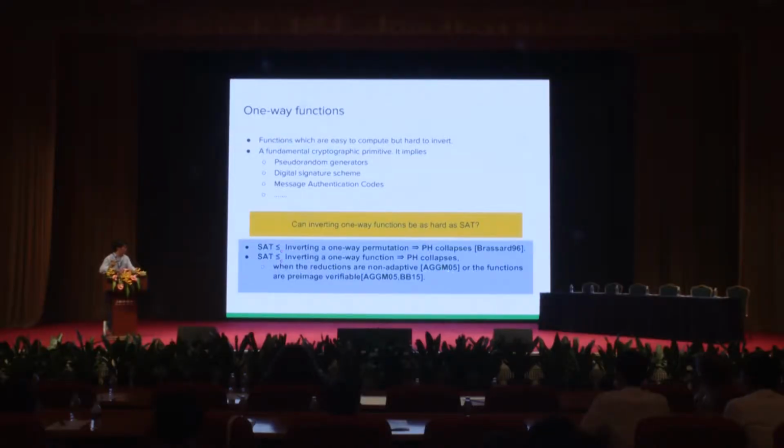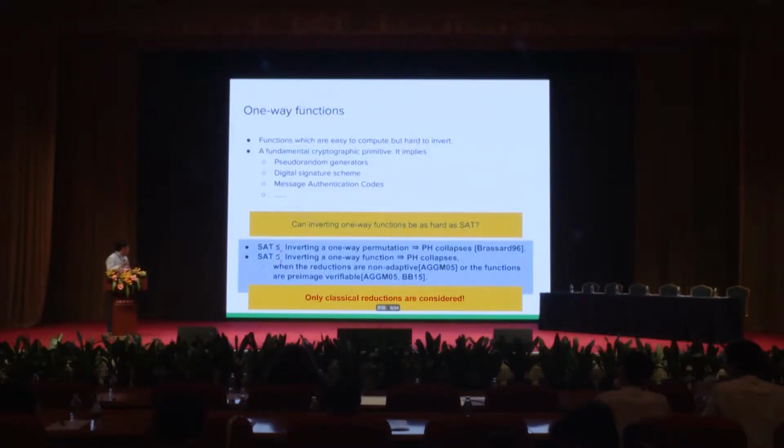Those constraints are as follows: the reduction is non-adaptive, which is by Akavia et al. in 2005, or you consider functions which are preimage verifiable. This is also done by Akavia et al., but there is an error in the proof, and Bogdanov et al. improved the proof in 2015. You can view these as no-go theorems saying you cannot base one-way permutations or one-way functions on NP-complete problems. But these reductions only consider classical reductions.